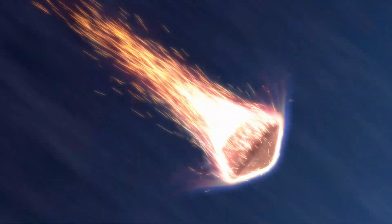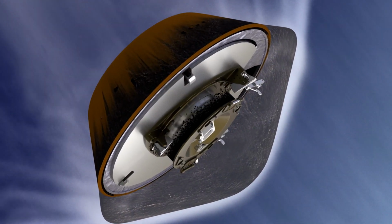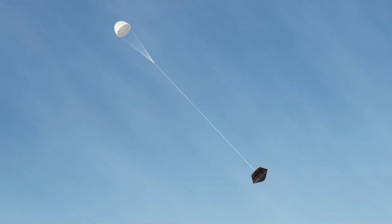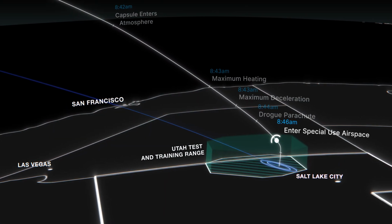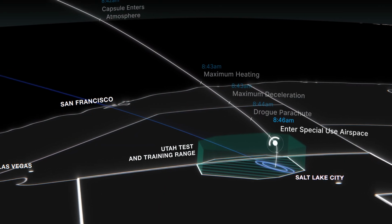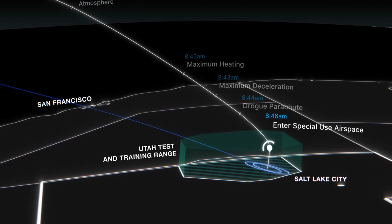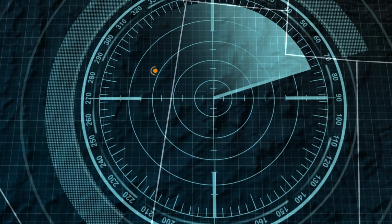As it pushes deeper into the atmosphere, the capsule will rapidly decelerate, subjecting the Bennu samples to a punishing 32 Gs. About 2 minutes after entry, it will slow to Mach 1.4 and deploy its drogue parachute, stabilizing its descent. The capsule will enter special use airspace at 8:46 a.m., almost 10 miles above the Department of Defense Utah Test and Training Range. Radar stations will lock on and track it to within 30 feet of its landing site.